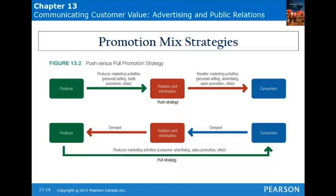And below, it says pull strategy. On the left, producer. And then below, there's a green arrow going across the screen to the right to consumers. It says producer marketing activities: consumer advertising, sales promotion, other. And then there's an arrow from right to left that says demand of consumers to retailers and wholesalers. And then there's a red arrow going demand from retailers and wholesalers to producer.